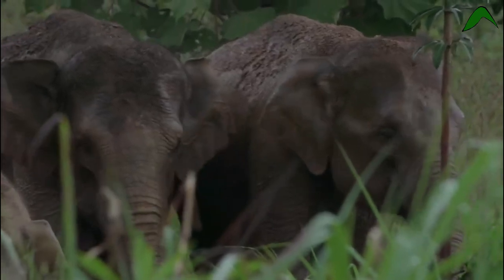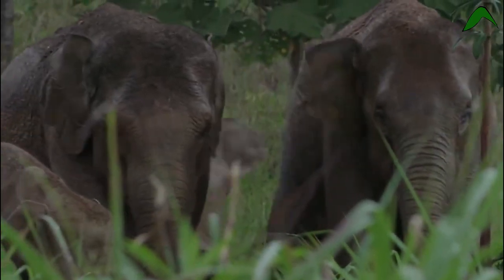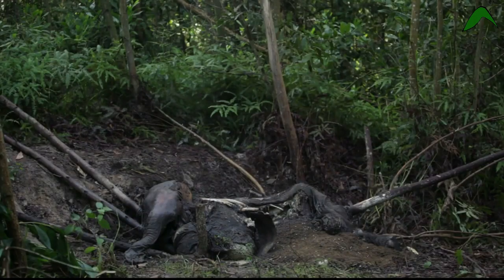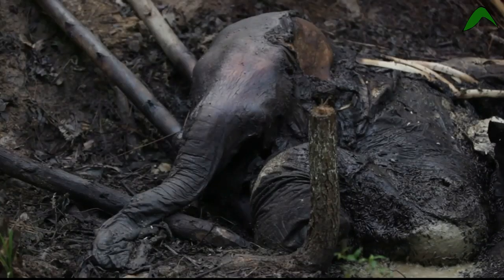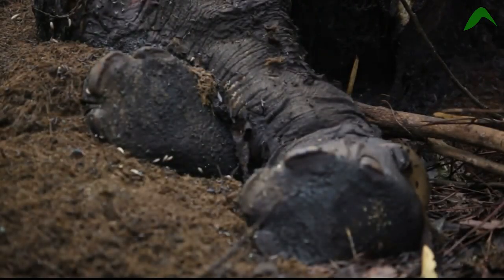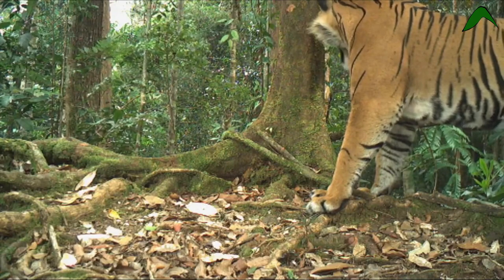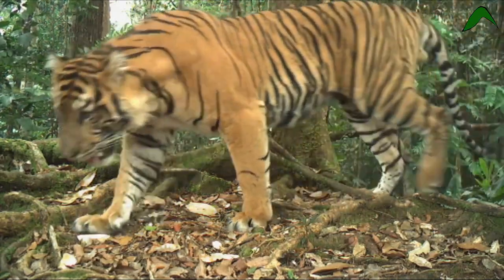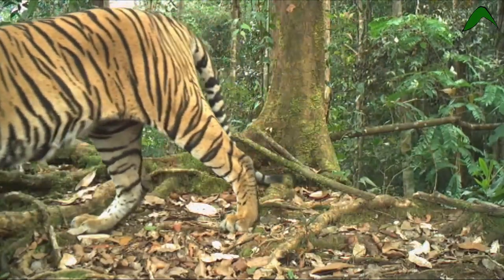Sumatran elephants' conservation status is critically endangered. Elephants generally have few predators, besides humans, due to their large size. However, young elephants sometimes fall prey to the Sumatran tiger. Tigers will target baby elephants that are small enough to attack or who wander from the herd. The Sumatran tiger is also endangered.